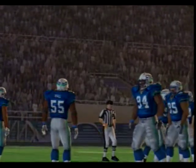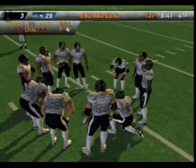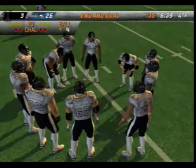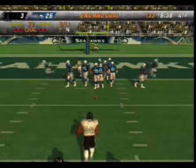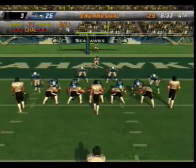Play calling is very surprising considering the size of the deficit. Yeah, this is a time to put the ball in the air and force the defense to defend the long pass. Just 4 yards from the goal line now. Let's go.